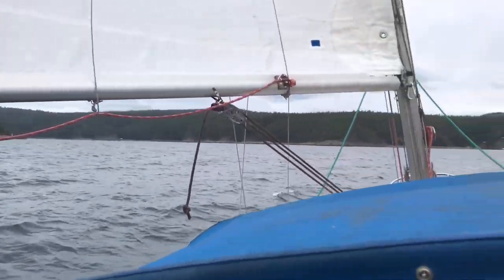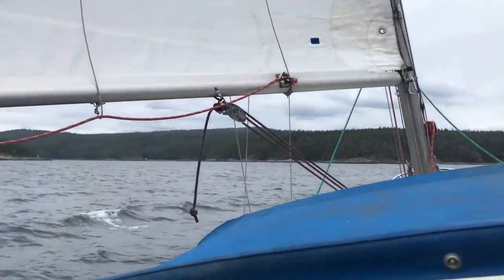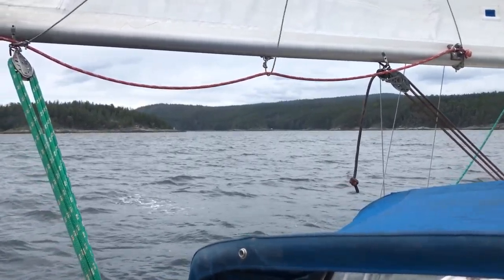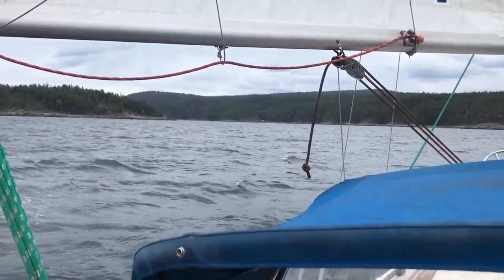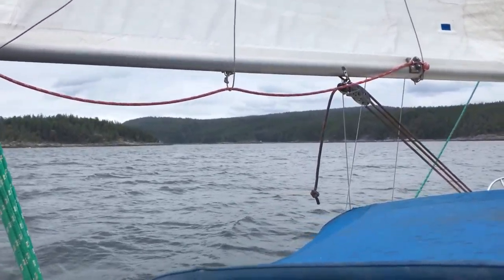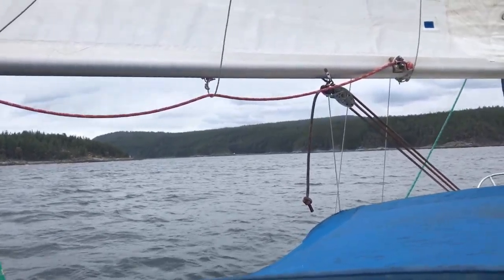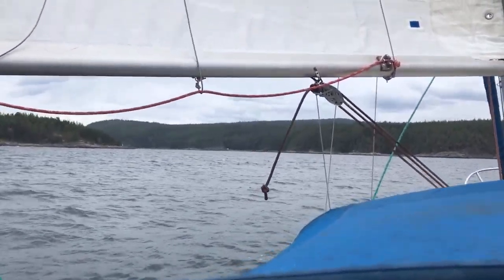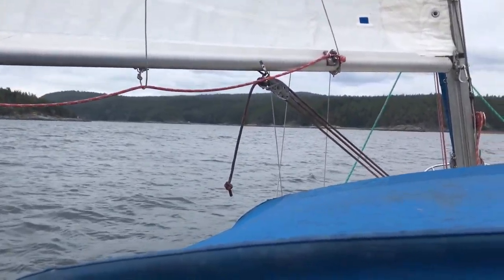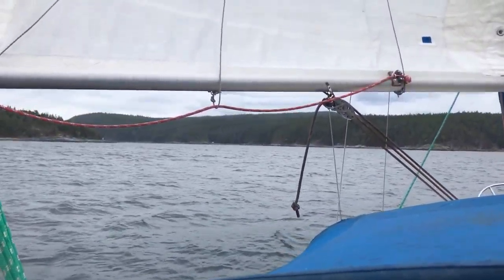Going to be turning that direction, and we'll get the main down, and it should be fairly simple enough to get back on track with the Genoa and just head straight down the channel, in theory. Hopefully it plays out as I'm envisioning it.